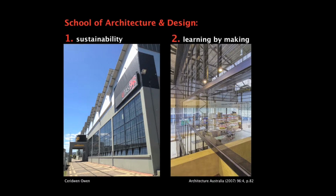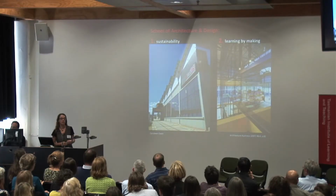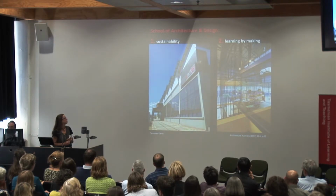So this was a brief from about 2005. We moved in here in 2007, and we asked the architects to focus on two things primarily. One was sustainability, which became a very overt part of the building design, and also our focus on learning by making and the importance of the workshop to our students.